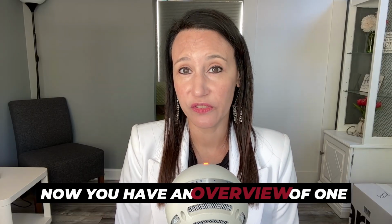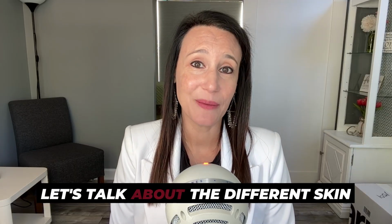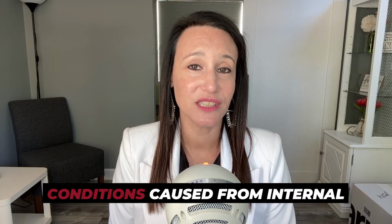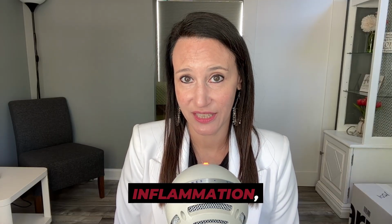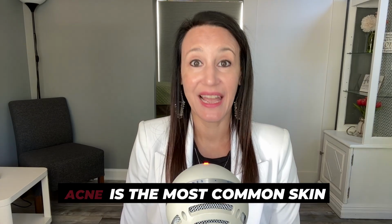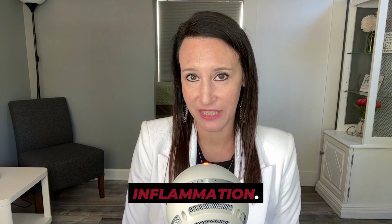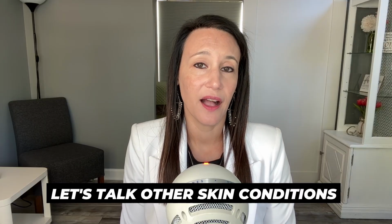Now you have an overview of one of the skin's key functions. Let's talk about the different skin conditions caused from internal inflammation. Plus, define acne types and causes. Acne is the most common skin condition associated with inflammation. Let's talk other skin conditions first.